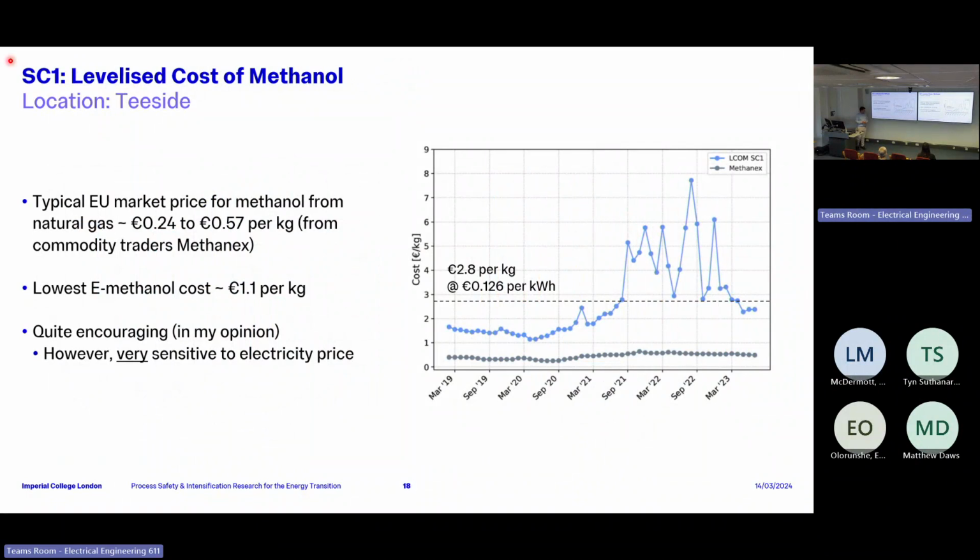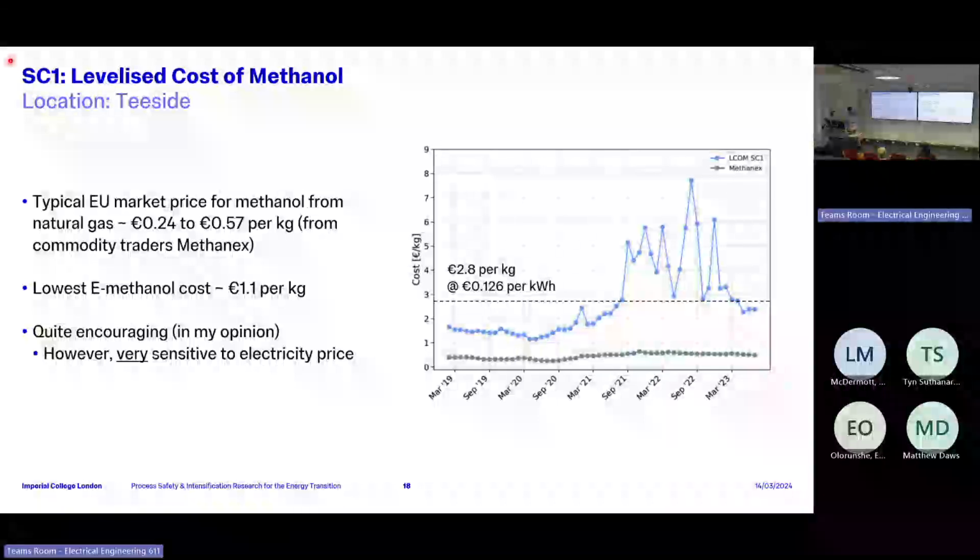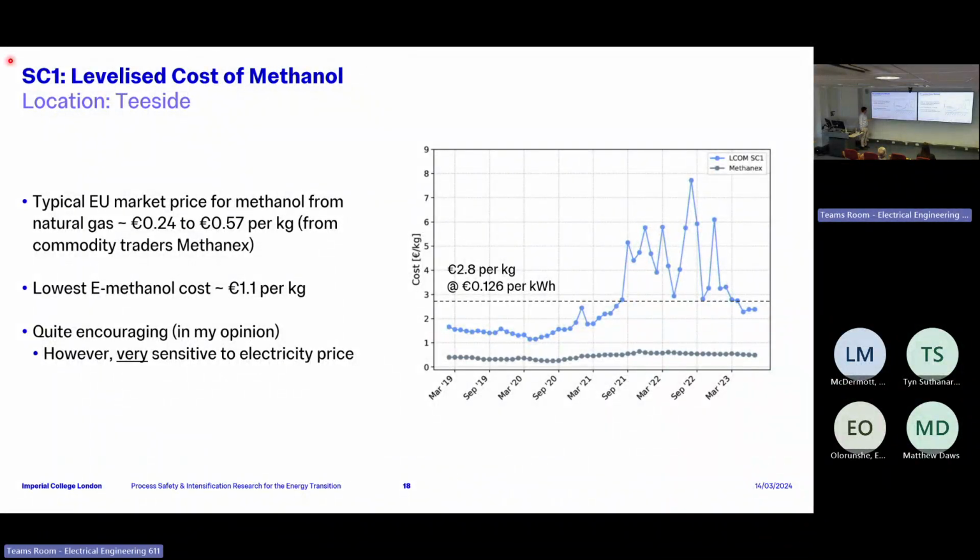So how does that grid electricity price translate to cost of methanol production in scenario 1? Well, here's essentially the grid electricity price for Teesside converted to cost of methanol. So when the going was good with electricity price, it was around about 1.5 euros per kilogram for methanol production. And this is the commodity price from Methanex. So, you know, it's quite a difference there, but it wasn't as bad as I thought it would be for direct air capture of CO2. At the best grid price, the levelized cost of methanol was 1.1 euros per kilogram. And that compares to a range of the commodity price for methanol of 0.24 to 0.57 per kilogram.